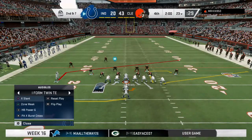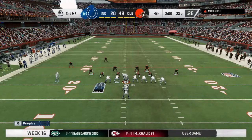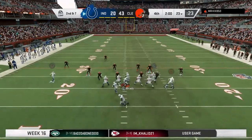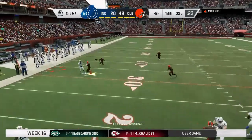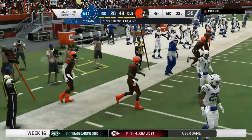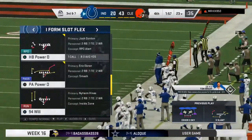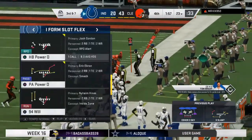Check. Alert. Hey, Alabama. On second and 7, Brady. And that is incomplete. A lot of force bearing down on him there. He could not hang on. It's 3rd down. Another incomplete pass there.